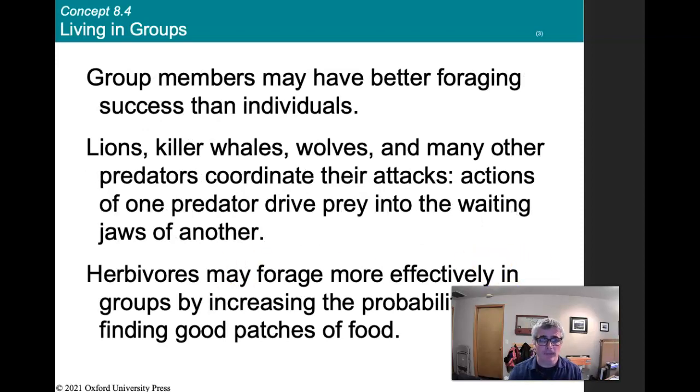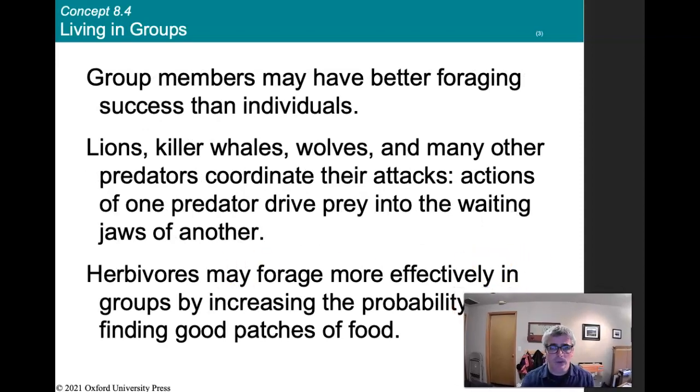Group members may have better foraging success than individuals. Lions, killer whales, wolves, and others will coordinate attacks, and the actions of one predator drive the prey into the waiting jaws of the others. Herbivores may forage more effectively in groups by increasing the probability of finding good patches, as well as the early warning protection system. A lot of deer will do that.